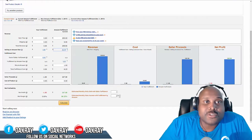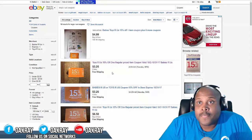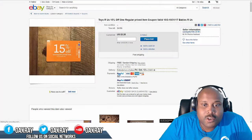So first thing I like to do is go to ebay.com and look for coupons and try to match one up with something that's actually going to work. So I know this is selling for $299 locally in my Toys R Us store, or I can do this online. But let me show you the online strategy. This sells for $299 on ToysRUs.com. So I come over here and I see this 15% off coupon.